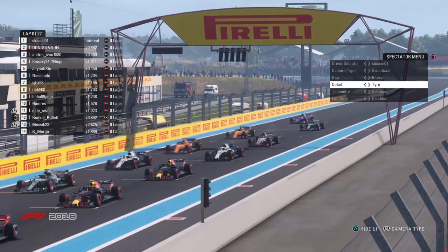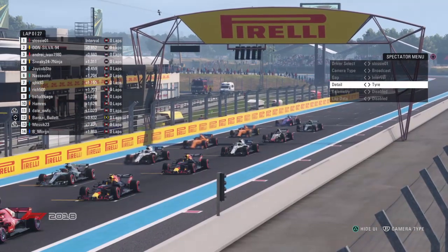He's predicting a 1 stop from the softs to the inters for his race. So we're going to see.